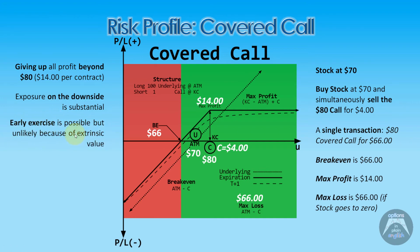Early exercise is possible, but unlikely because of extrinsic value. So when you have this call at a certain point in time prior to expiration, this particular call is going to have some extrinsic value. If the buyer exercises, then he or she is foregoing all the remaining extrinsic value. So this is the reason why early exercise is usually not something that happens very often. As expiration approaches, the extrinsic value starts going down, and the probability of early exercise starts going higher. If you hit expiration and you're in the money, the extrinsic value goes down to zero or very close to zero, and then after expiration you're going to be exercised for sure if you are in the money.